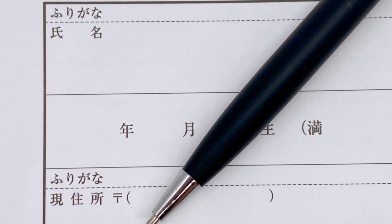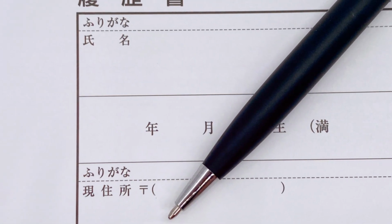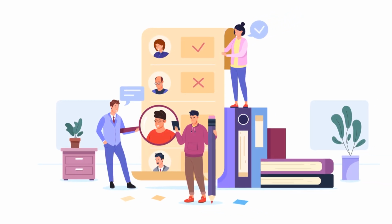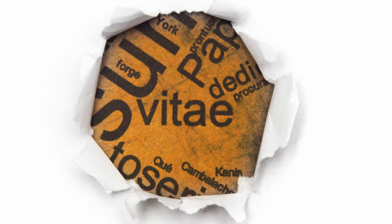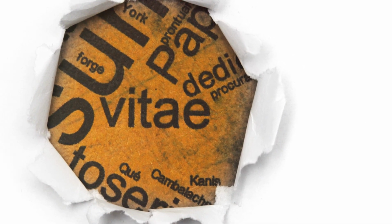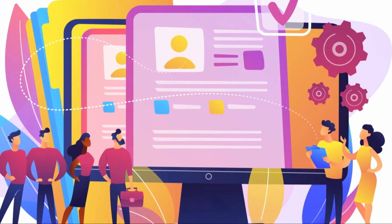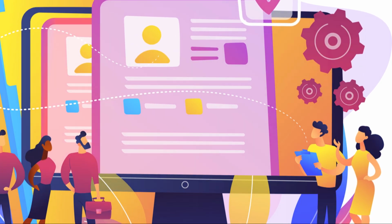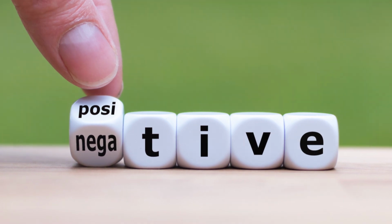First and foremost, avoid irrelevant personal information. Your age, marital status, religious beliefs, these have no place on your resume. Focus on what really matters, your skills, experience, and qualifications. It's like investing in a rental property. You wouldn't mention the color of the curtains in the listing, would you? Stick to the important stuff.